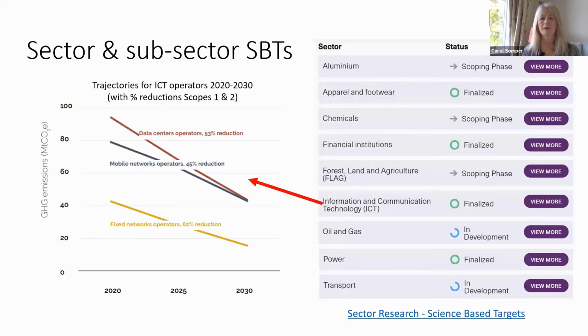And this is a growing aspect around science-based targets, because going back to the beginning, we looked at how different sectors are responsible for producing different amounts of global emissions. So it's not fair to have the same emissions reduction trajectory for an office-based organisation compared to a mining company. So SBTi have been working on a number of research projects with different partners around the world, and you can see down the right-hand side that different sectors have got a finalised sector guidance. Apparel and footwear, financial institutions were one of the first, power sector, really, really important, and also ICT.